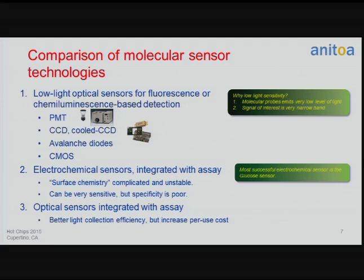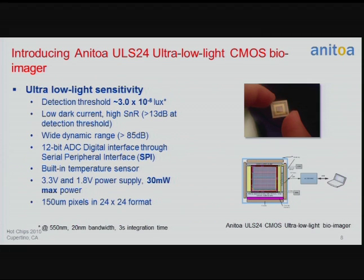Lastly, there are sensor technologies which are integrated into the assay. In other words, they come in close contact with the sample. This type of sensor, whether optical or electrochemical, will obviously have better sensitivity, but they carry a cost implication. So with that, I would like to introduce to you a CMOS ultra-low light biosensor that we have developed at Anitoa Systems.